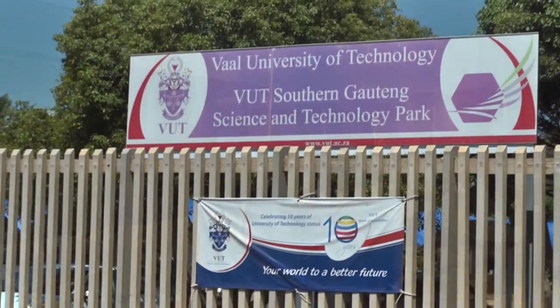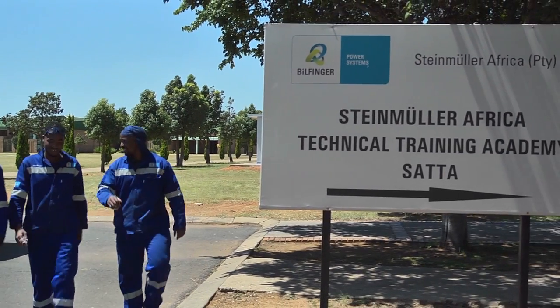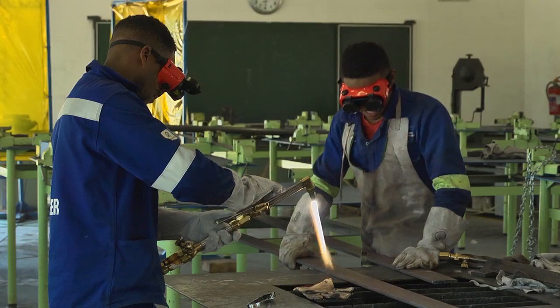Once the power plant was commissioned, various sets of skills were required, including technical skills. A decision was made to send the candidates from the Case municipality to Steinmuller Training Academy in Sebokeng. There they undertook an apprenticeship course in coded welding.